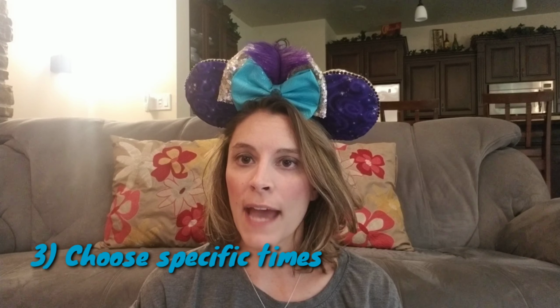It's always smart to have an external battery charger, because pounding the app will drain your battery on your phone. Tip number three, and it again is in relation to the app, is choose specific times versus morning, afternoon, evening. On the app, they have morning, afternoon, evening as your choices, but then they also have specific times. If you choose morning, sometimes the time that you want will come up, but a lot of times I've chosen morning and nothing's come up, but then if I choose 9 a.m., all of a sudden something will come up for what I want. So a little trick is try to choose the specific times. You'd be surprised that all of a sudden these coveted fast pass times that you want will come up versus just choosing the generic morning, afternoon, evening.